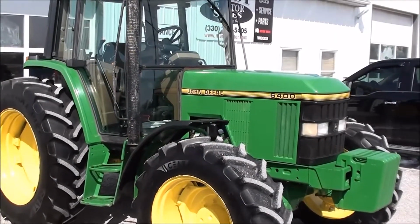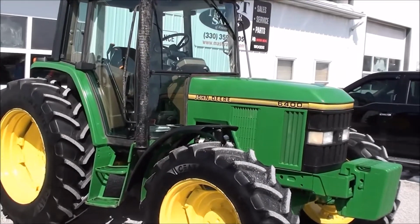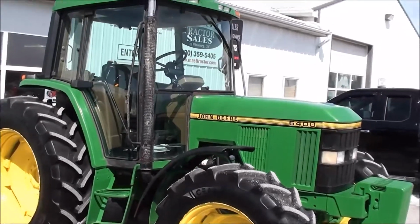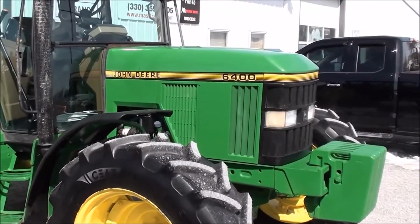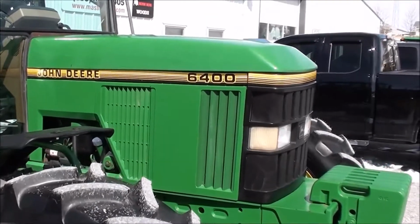Today we're showing you a 1993 John Deere 6400 tractor. It's a four-wheel drive tractor with cab heat and air. Tractor was traded in locally. It's a nice clean tractor. It has been repainted at some point.